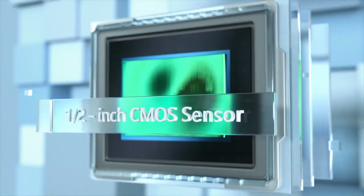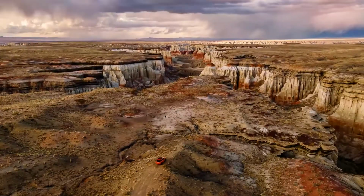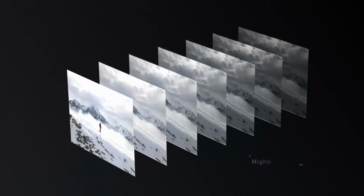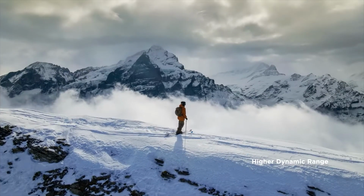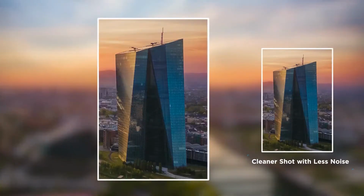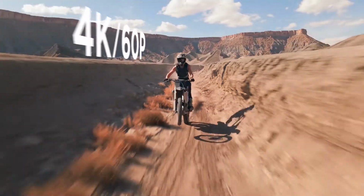Mavic Air 2 is the best all-rounder drone for beginners and hobbyists, a dramatic improvement compared to the original Mavic Air. It combines the capacity to capture great 4K 60p videos and a vast number of shooting functions with an impressive 34 minutes of flying time, as does a mini version of the Mavic 2 Pro. A 1/2-inch sensor, larger than the previous one, supports slow-mo video at 1080p up to 240 fps.